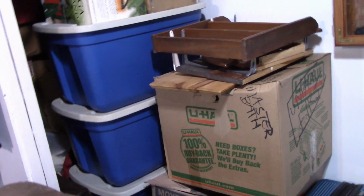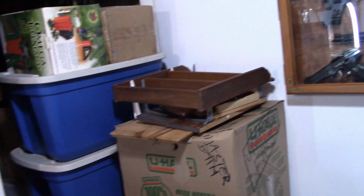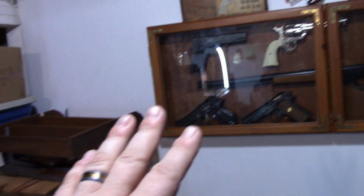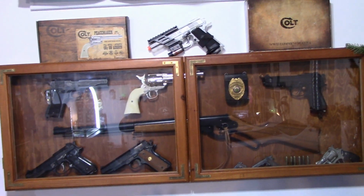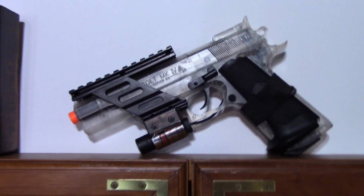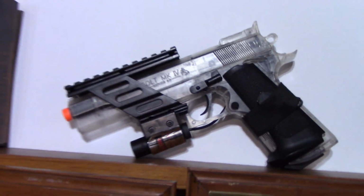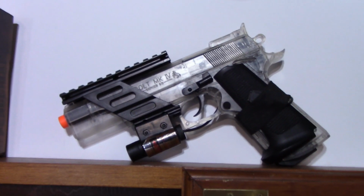So from there we just got some random shelves and stuff that I need to take care of. But moving over here, I don't want anybody to freak out. These are all fake, just for the record. These are all either airsoft or pellet or BB guns. So as you can see, we've got this one here, which is just an airsoft, obviously, but it's got a laser sight on it, which is very cool. And yes, it works.